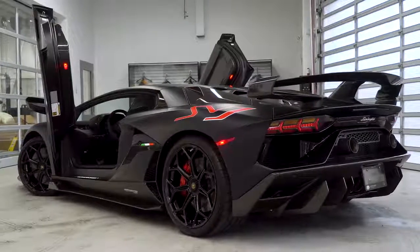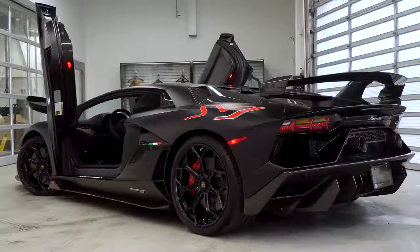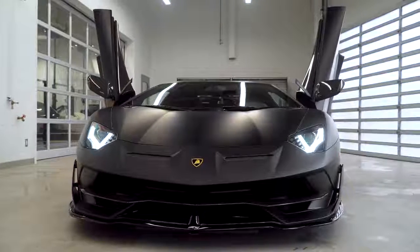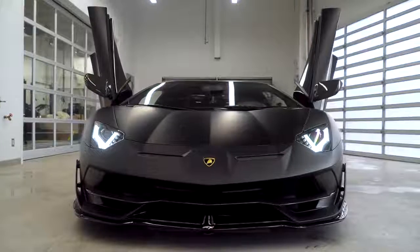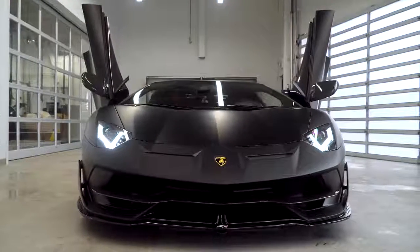And I decided to spec it in the unparalleled Narrow Nemesis. This paint is always a standout. It's beautiful, stealth, sexy, and it's not a wrap, it is factory paint. He pays a pretty penny for it, but it's definitely worth it.